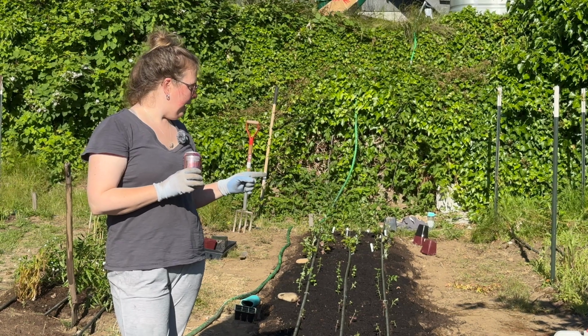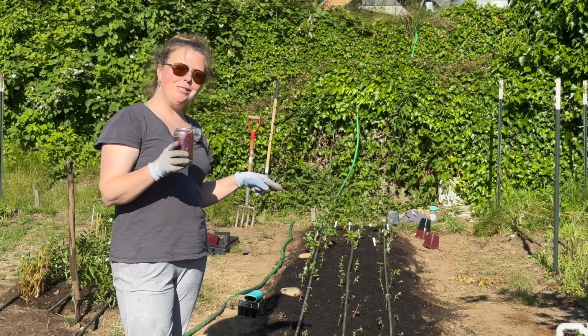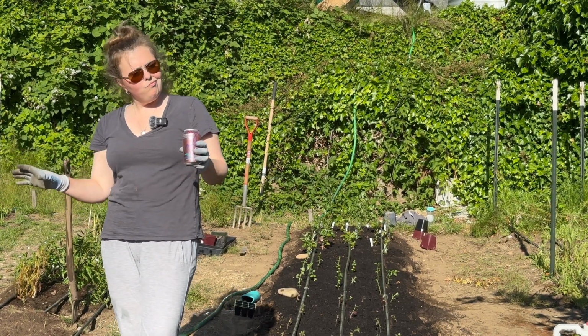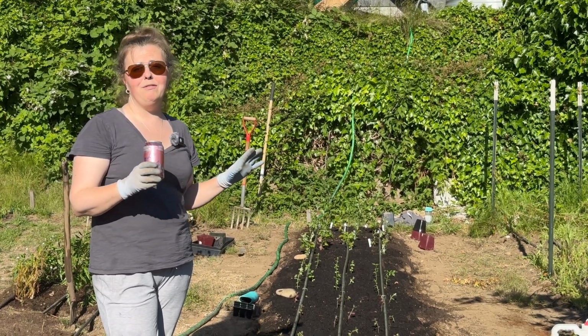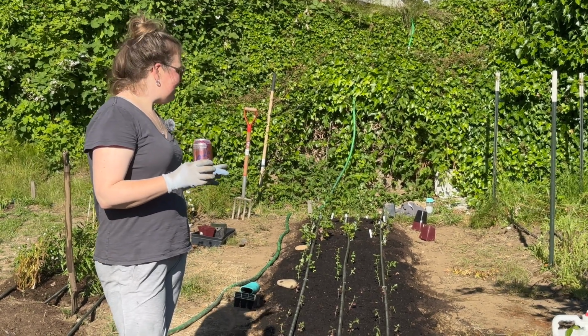The other ones I need to get in, let's see, I have 1, 2, 3 more snapdragon selections that I'm going to be getting in. I think this might go over here. Still figuring that out. I definitely overplanted, but I'm not sad because this is one of my favorite crops that I grew 2 years ago. So I think that's going to do it for me.